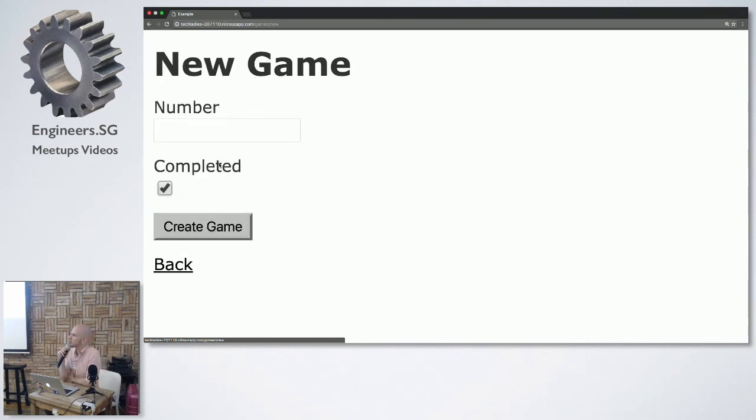So we're going to test out our validations by trying to create a new game. And if you remember from the changes we just did, we stated that a new game must always have a number provided, and the number itself cannot be a string or something else. So I'm going to try to create a new game and not provide a number for it.